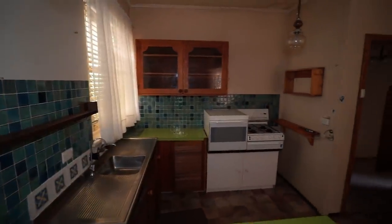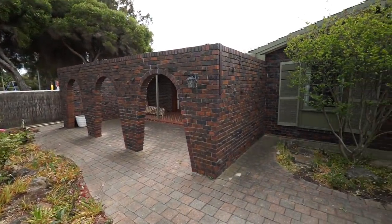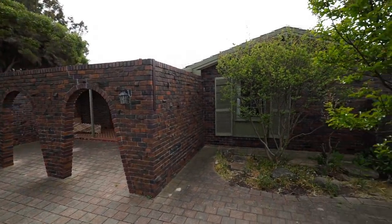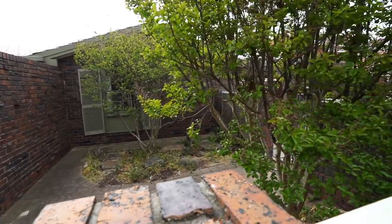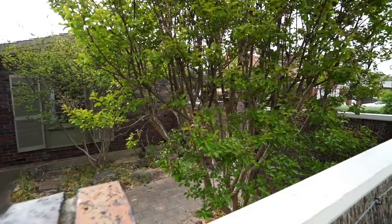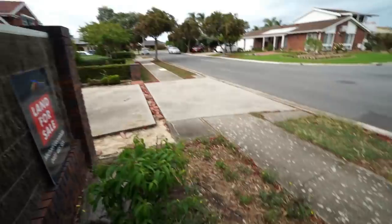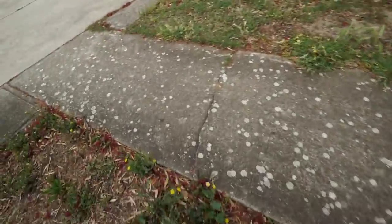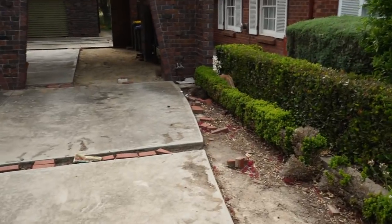Anyway, let's kick things off with this classic 70s Spanish mission style home that was in the suburb of West Lakes. My mate Michael and I took a look through this one in 2019, just before it was demolished. And we bumped into a friendly little moggy from the house next door. So this little guy was a beautiful little light brown ginger moggy.